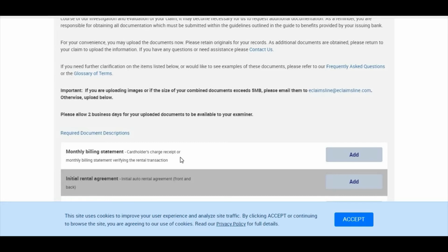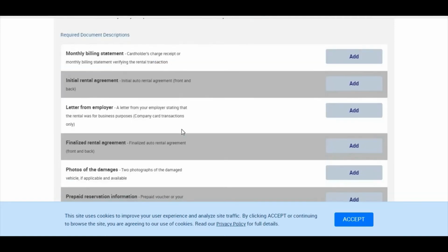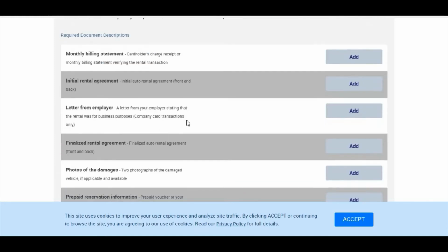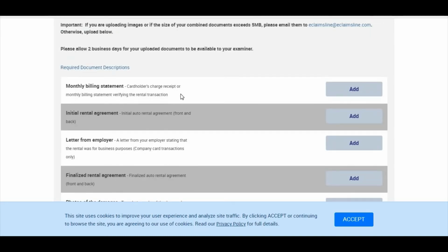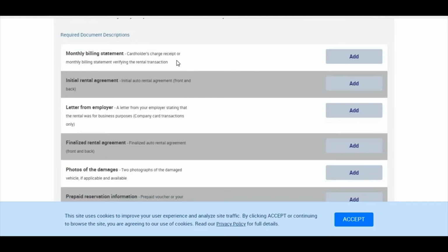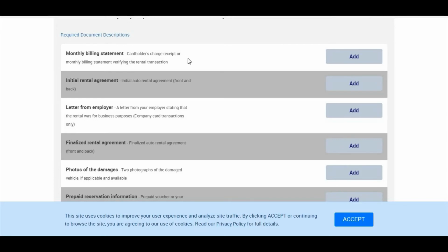Okay, so guess I'm still not done yet because I have to actually go and close this rental out. This is an initial rental agreement. So this is stuff you're gonna need. So you're gonna need your rental transaction, the initial rental agreement, okay, finalized rental agreement. Isn't that what this is? Monthly billing statement, cardholder's charge receipt. Or, okay, might call them and verify what that is. Because they want to see the rental transaction on here. So this is gonna take a few days.